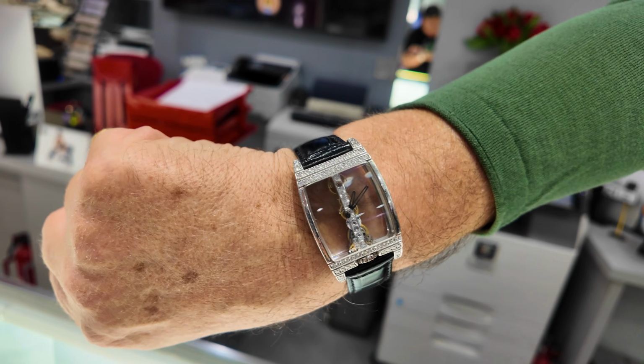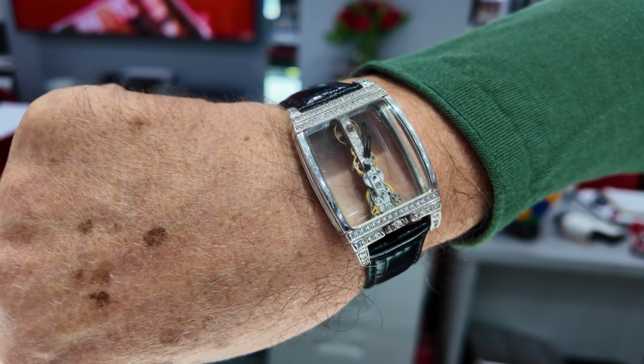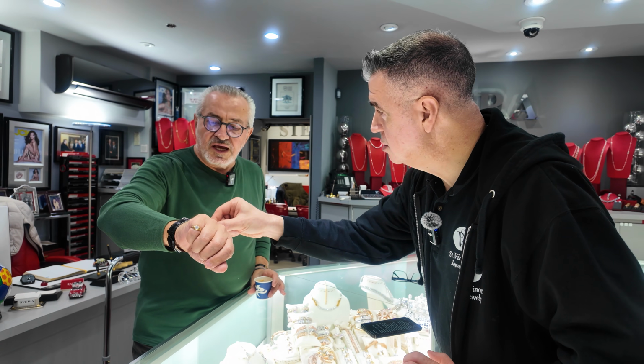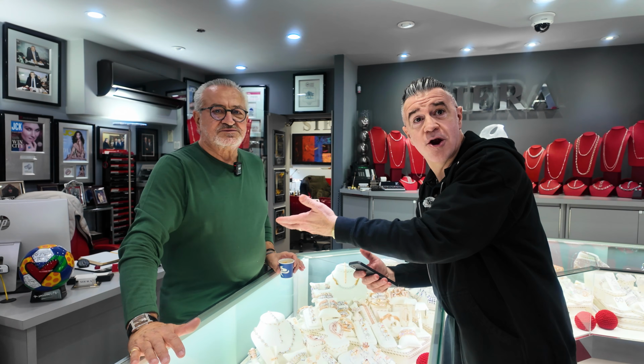Yeah. I'm wearing a Corum bridge watch. If you look carefully, there is nothing, everything is only in the middle. You can even see your skin through it. So all the mechanics are in this section? Exactly, all the mechanics are in the center. Wow, it's a really rare watch. It is a very rare watch for a very rare guy.